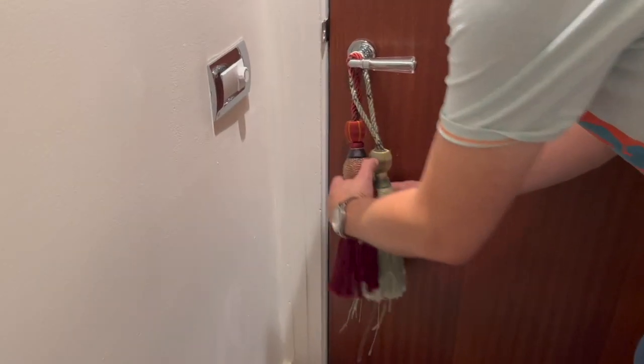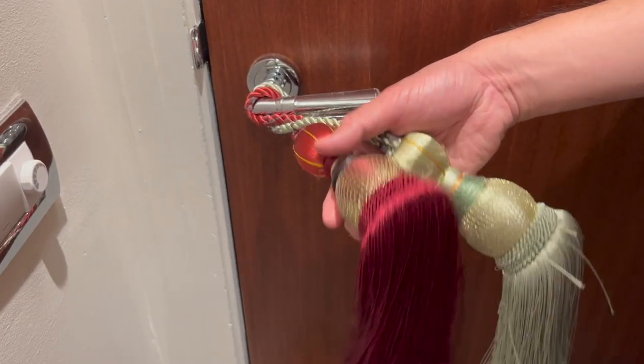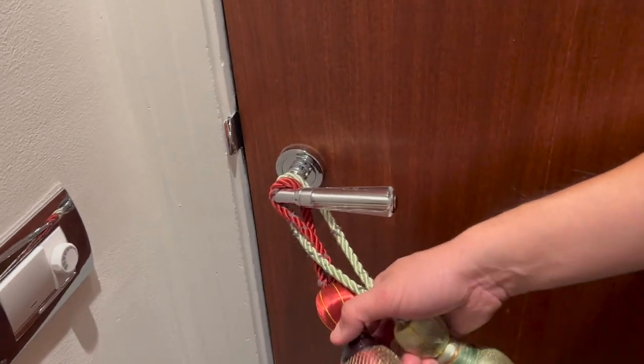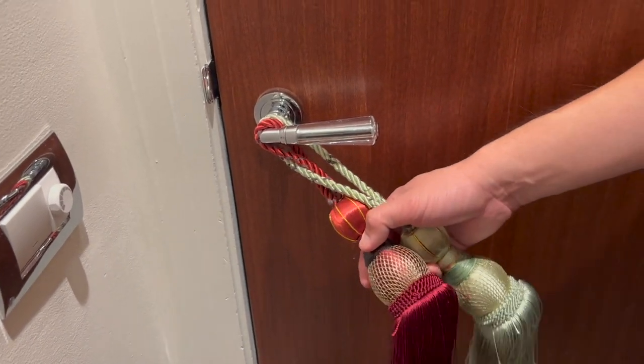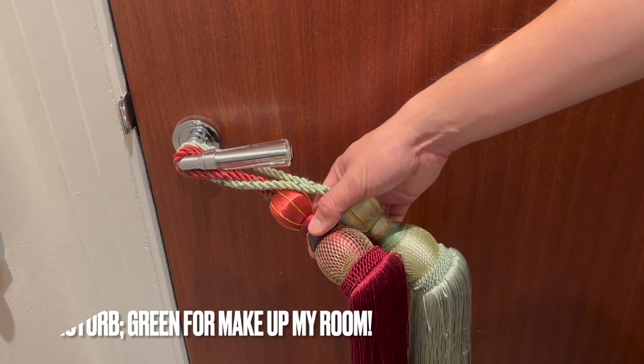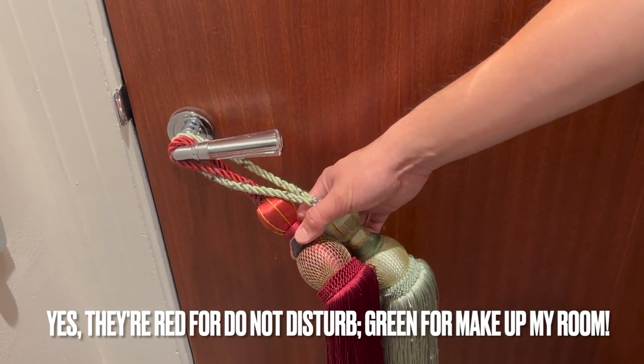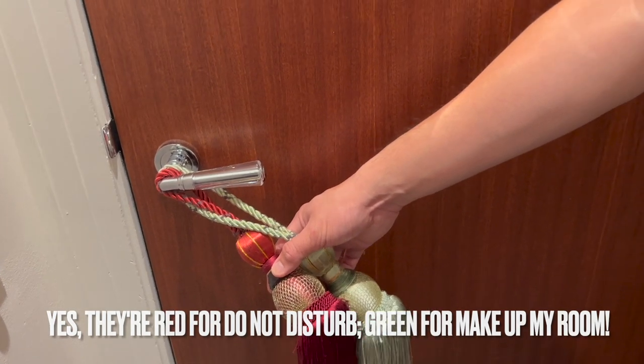One thing that I noticed when we came in were these door tassels. I think that they might keep away ghosts or evil spirits, maybe. Do you think so? Or is it to denote do not disturb or make up my room? Yeah, that sounds right as well.